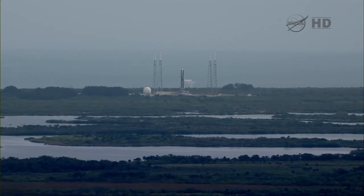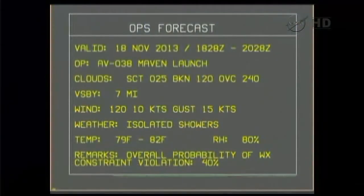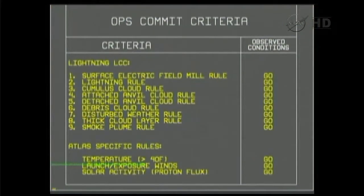In terms of the ops forecast, looking for multiple cloud layers, 7 miles of visibility, winds all out of the easterly direction, 10 gusting to 15. We should see isolated showers during the window, but the front end of the window certainly looks better. Temperature in the 79 to 82 range with a 40% chance of violation. All LCCs are go at this time. There's no change in the 24-hour, no change in the 48-hour.